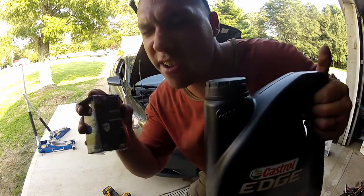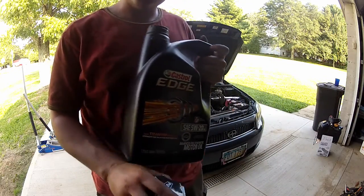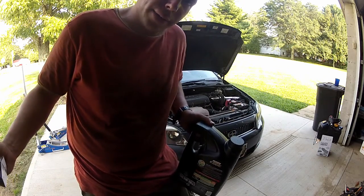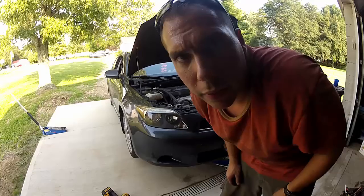Lubrication! Oh yeah! Anyways, so we're going to do an oil change. I like Castrol. You don't have to like Castrol. I like Purolator. You don't have to like Purolator. Use what you want. Use what you got. I don't care. This is what I use. This goes in there, and we're going to get it done.